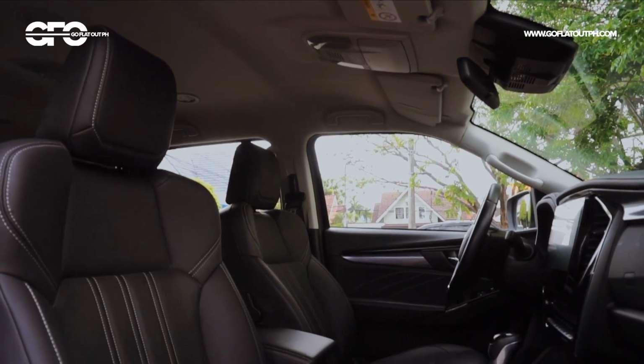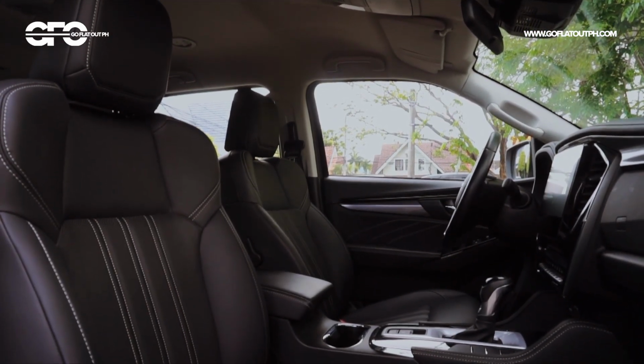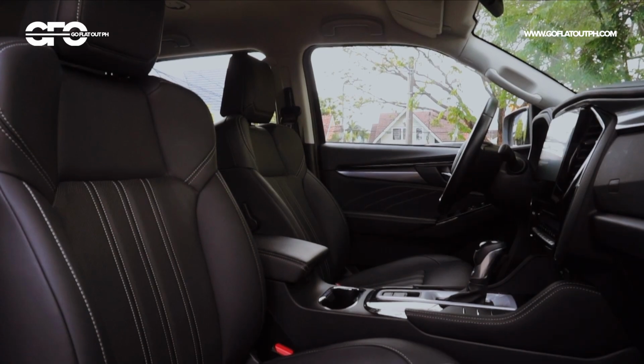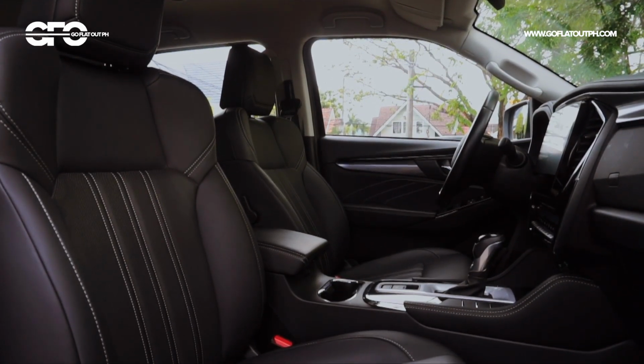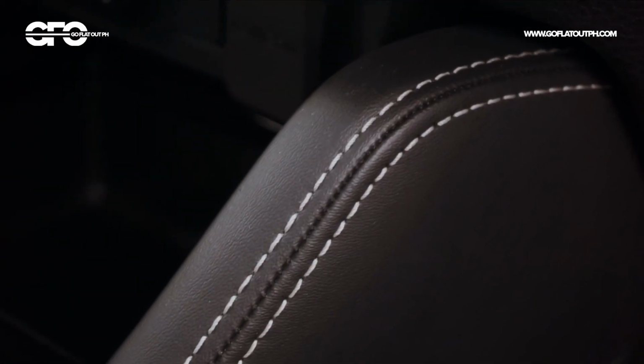That's pretty good. I also like the seats. The seats are really comfortable. They're one of my favorite seats sa segment na ito, apart from the Nissan Terra's zero gravity seats. I like the shoulder support here. There's plenty of support here basically sa seats, especially on long drives. Other parts of the cabin, there's also leatherette dito sa kanyang lower dash.